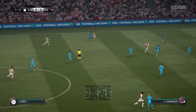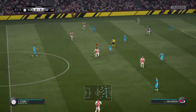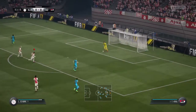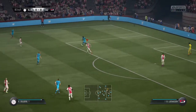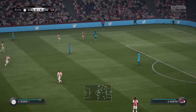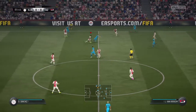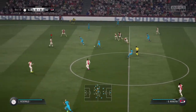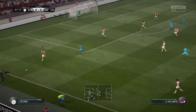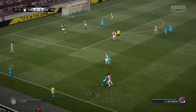Trying to stretch the opposition using the wider areas here. Ajax onto the attack again. It was nicely worked until that point when it broke down, and now they've got to try and regain possession. Short passes, but they're keeping the ball. In comes the challenge. Strong, fair challenge, ball's out for a throw though.